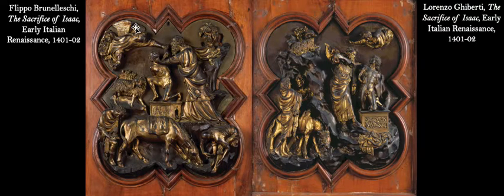And I'd say, well, in Brunelleschi's on the left, we feel relatively certain that the angel is going to save the day. He's already grabbed Abraham by the wrist. But in the other one, the angel is swooping in, and we're just not certain yet.